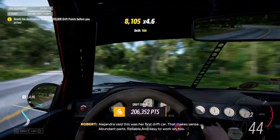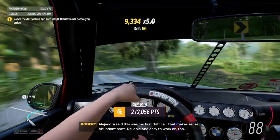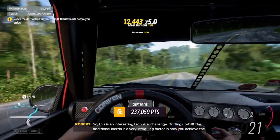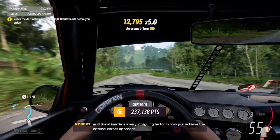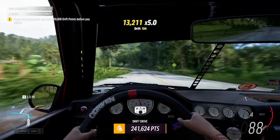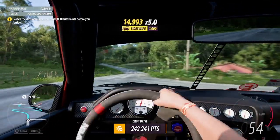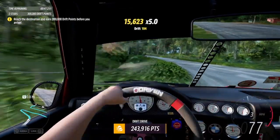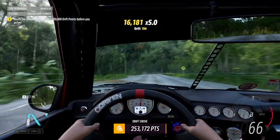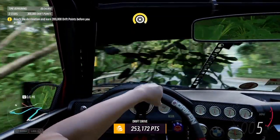Alejandra said this was her first drift car. That makes sense. Abundant parts, reliable, and easy to work on too. So, this is an interesting technical challenge. Drifting uphill. The additional inertia is a very intriguing factor in how you achieve the optimal corner approach.